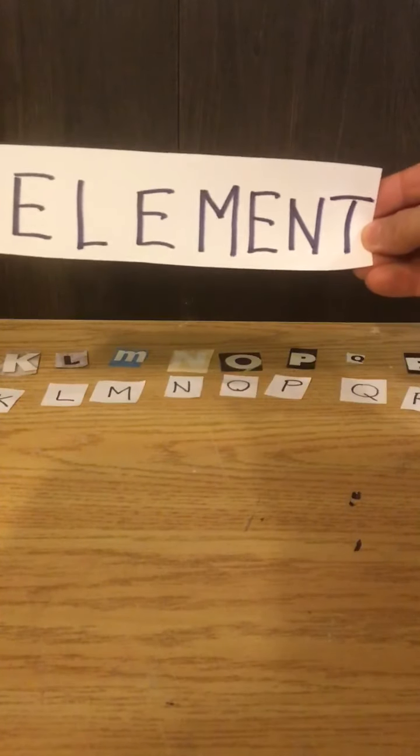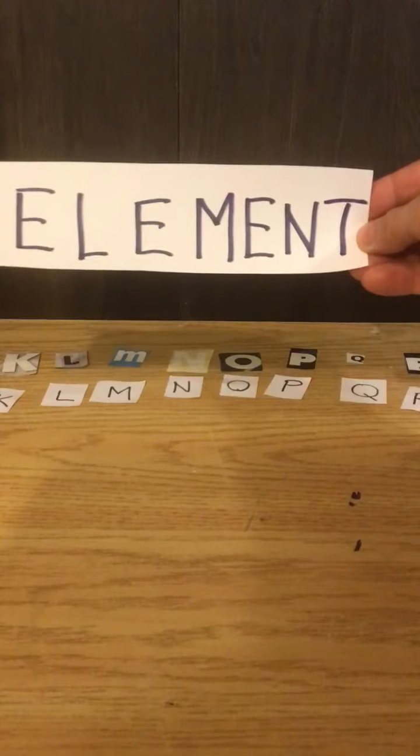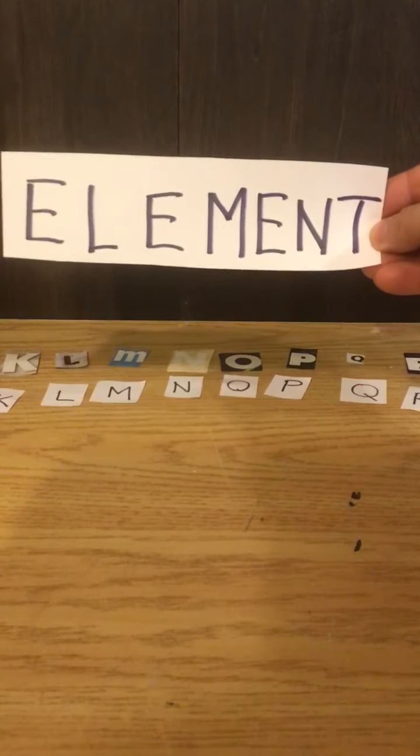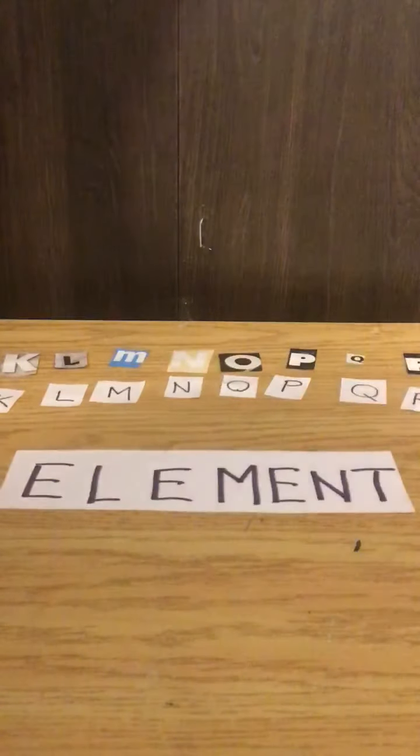Our next word is a very big word, and this word says element. E-L-E-M-E-N-T, element. All right, we'll start by spelling the word and then we'll talk about element afterwards. So we're looking for the letter E. So find your letter E.